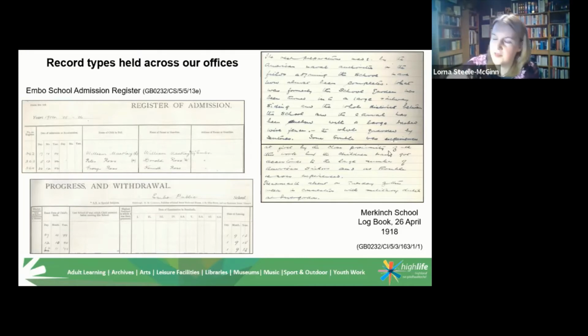On the right-hand side is an example of a school logbook. We have about 700 school logbooks across the Archive Service. And these are diaries that were written by the head teachers, usually once a week, to record what was happening in the school. There were some recorded prior to 1872, which was the Education Scotland Act, but really it's 1872 onwards that these become very much more standardised.